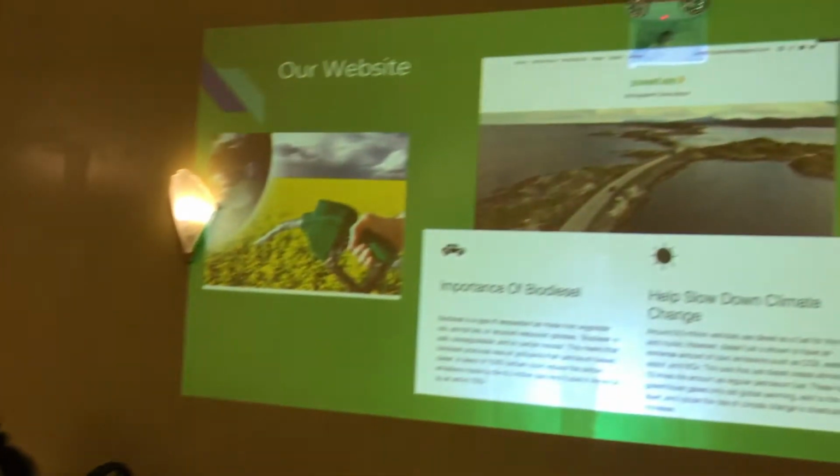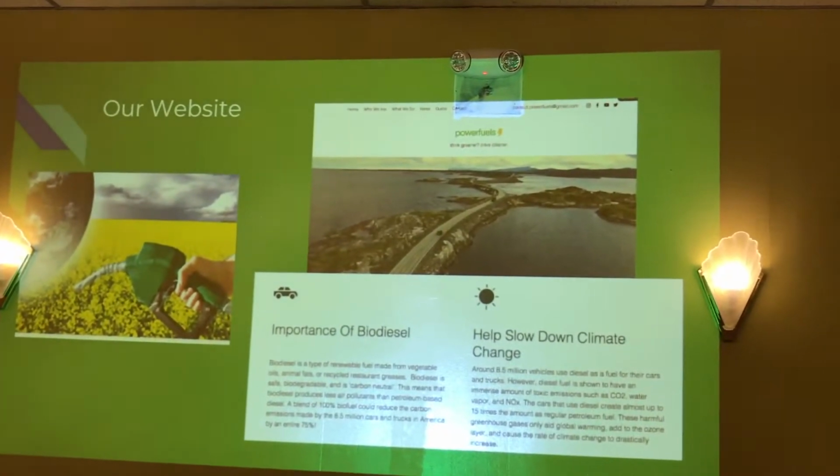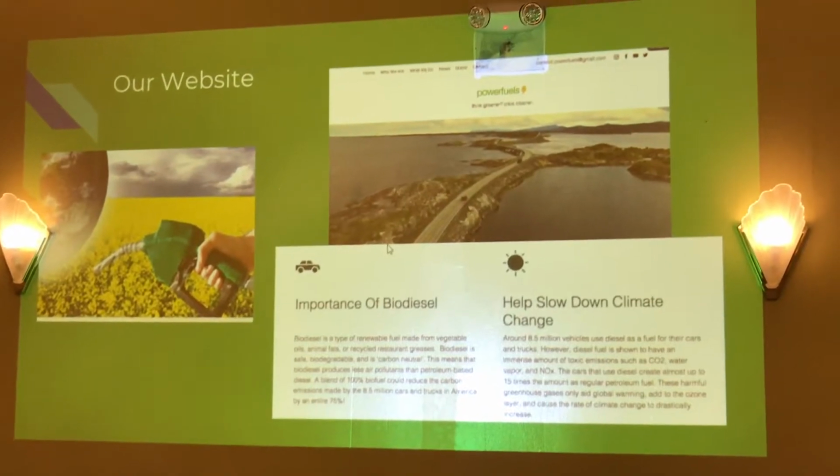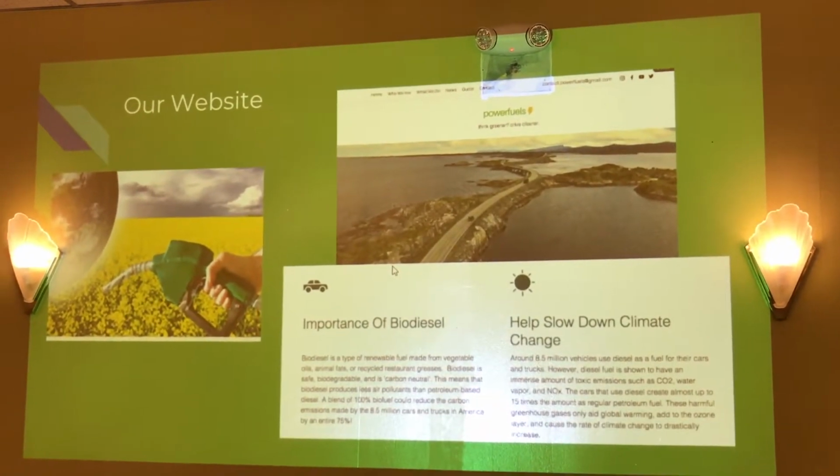So this is our website. We have all of our information about Power Fuels, and we have articles based on why biodiesel is so great and why we should implement it into our world. You can learn more about us, and there's even a contact page, just in case you need to contact us.